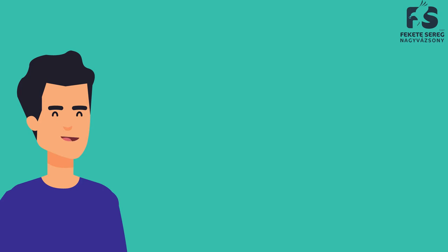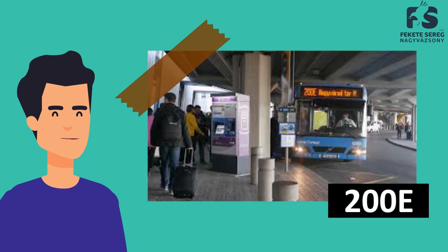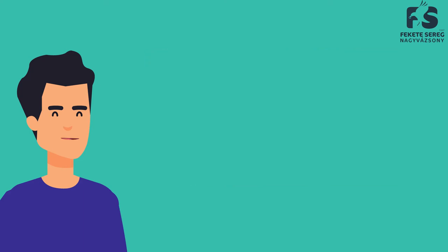Once you leave the airport, you will need to buy a single ticket from the machines outside the building and take the bus number 200E in order to get to Népliget metro station. This bus will have a screen where you can see the name of the stops.